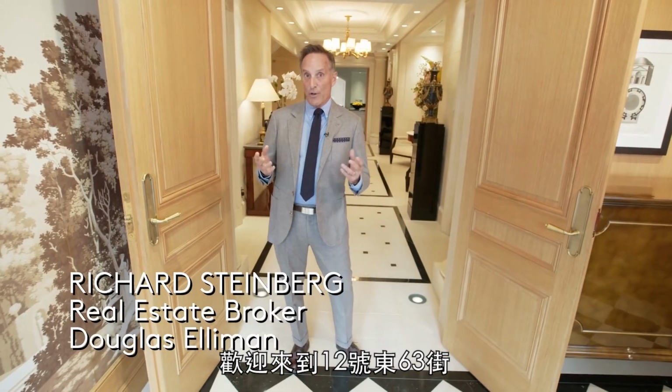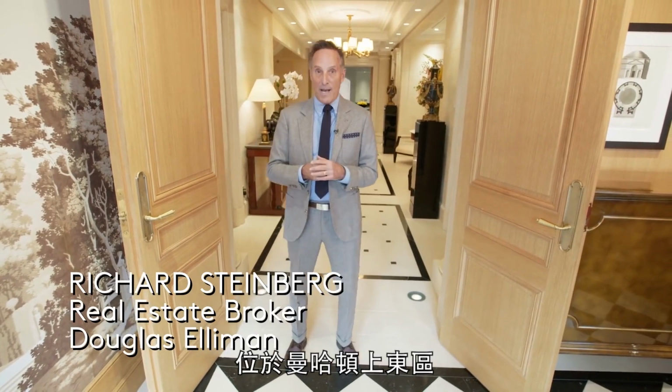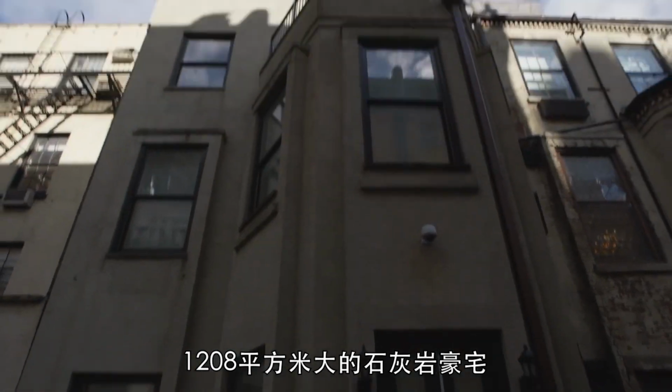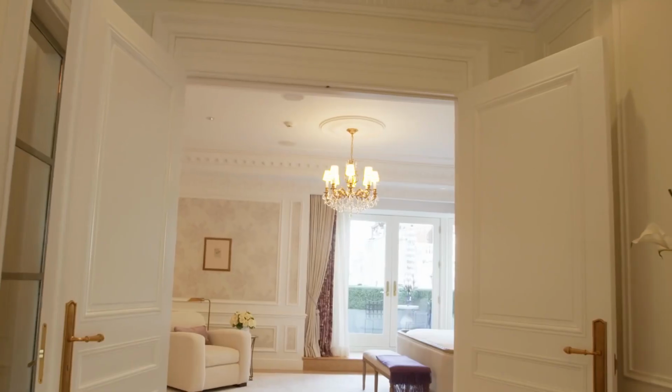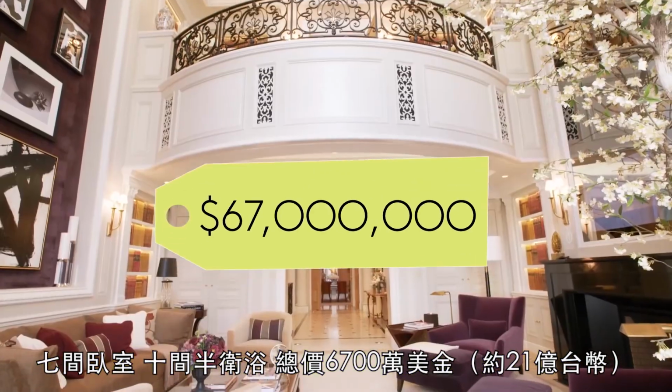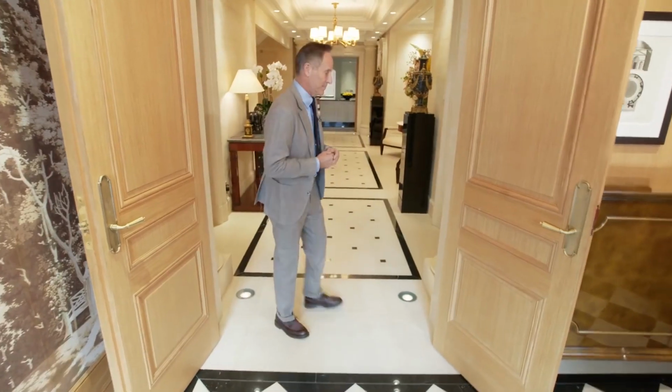Welcome to 12 East 63rd Street on Manhattan's Upper East Side. 6-story, 25-foot wide, 13,000 square foot limestone mansion. 7 bedrooms, 10.5 bathrooms, asking $67 million. Come on in.